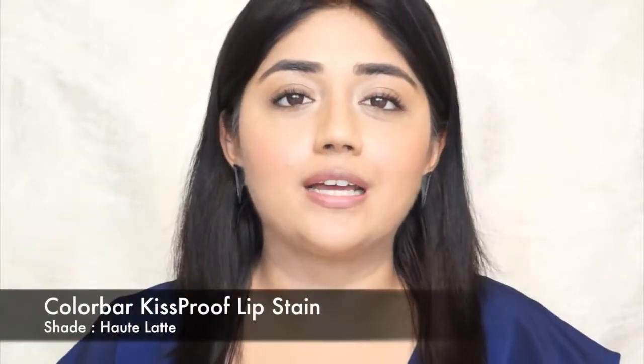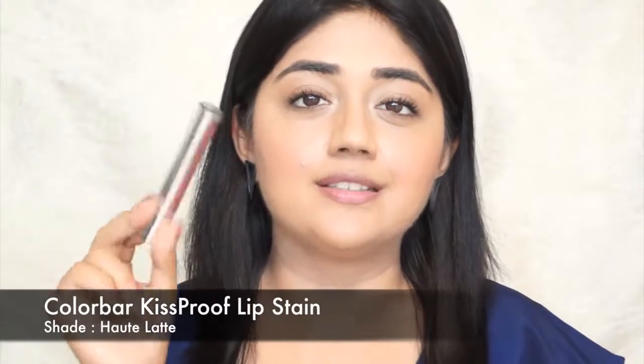And to finish off the look, I am going to use this lip color. This is actually a very long lasting matte lipstick from Color Bar. It's called the Kiss Proof Lip Stain, and the shade I have is called Hot Latte, and it's a nice pinkish brown color. So this applies with kind of a glossy finish, but in about a minute or two it's going to dry down completely to a matte finish. That's the finished look for the daytime look.